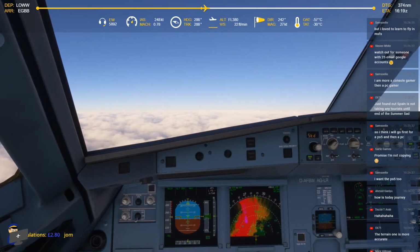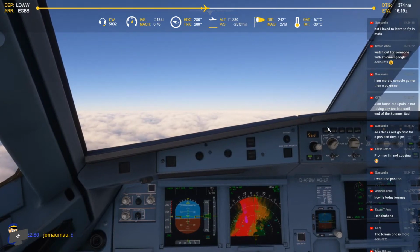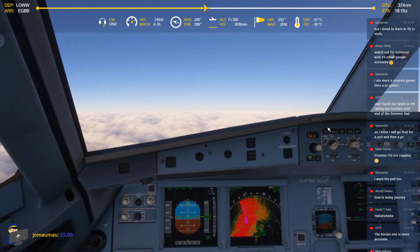Eurowings 6 Zulu Golf, monitor Unicom 122.8, ciao. Unicom on 122.8 for Eurowings 6 Zulu Golf. Thanks for the service, ciao.